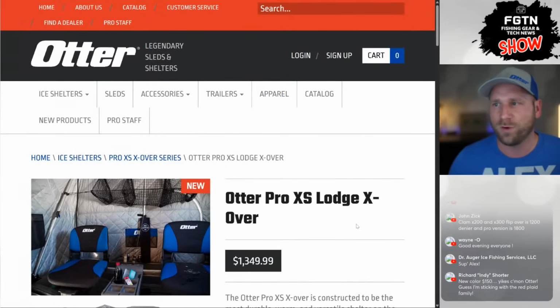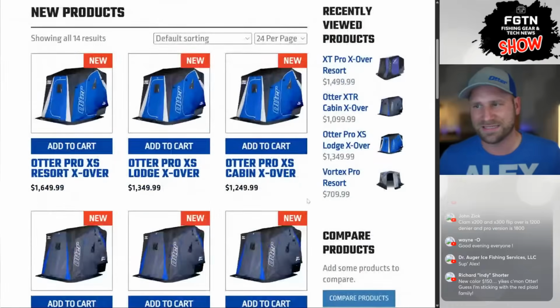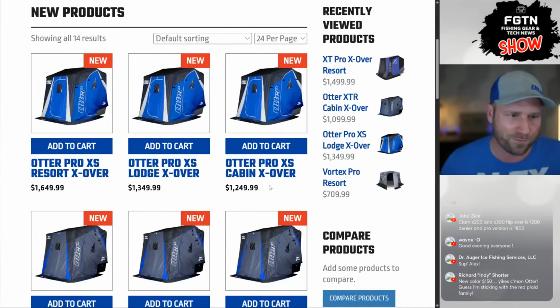Now, if we go back out again, I'm not going to click on the next one, because the next one is the same. It's just a little bit smaller, and it does also come with 2 seats, and that is the Cabin. So we've got $1,649, $1,349, and $1,249. That is what we're looking at there.